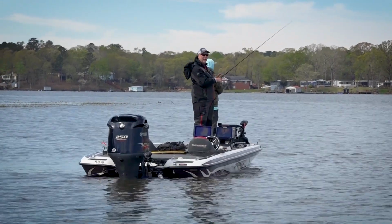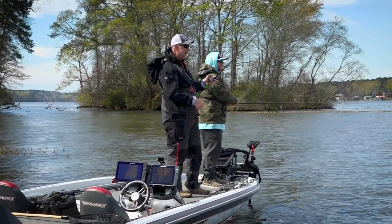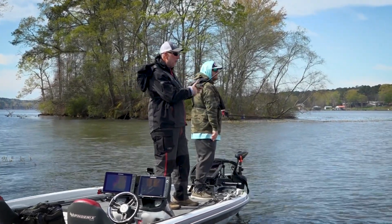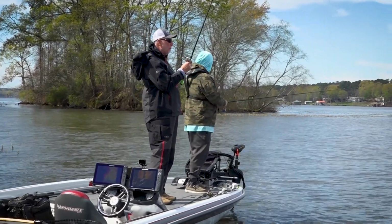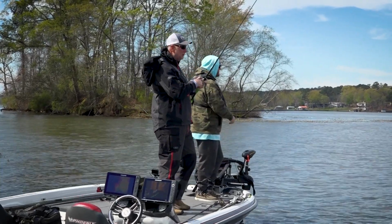Made the cool snap last night and got them slow. I really thought we could catch 15, 16 pounds our first stop. And we had 2 bites, broke off about a 4, 4 1/4. And it's been downhill since then.